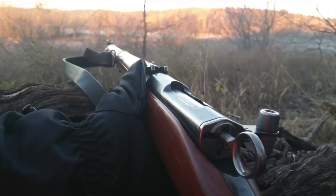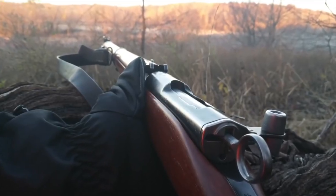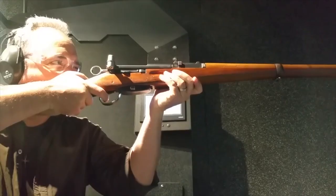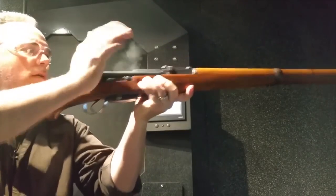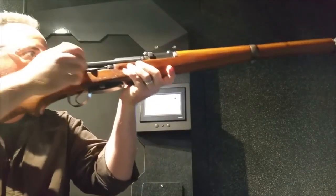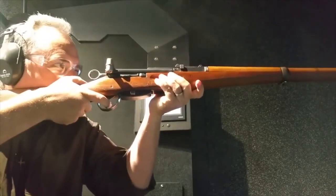Number 3, the K31. The K31 is a Swiss bolt-action rifle that is probably the most accurate rifle on this list. Firing the massive 7.5 by 55 Swiss. If I was going out hunting Bigfoot, this would absolutely be the rifle I'd bring. It happens to be the rifle I tend to hunt the most with anyway.